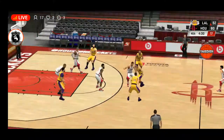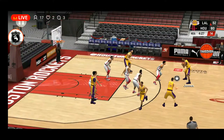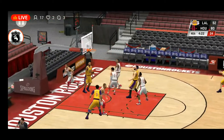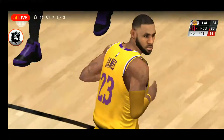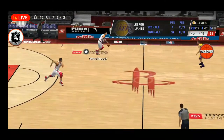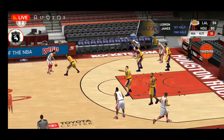Bradley with the ball. Pass to LeBron. LeBron right side. That's good. He's definitely turned things around in this game. I mean, he was more of a background player in the first half. He's jumped center stage now. Now Westbrook.